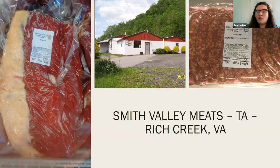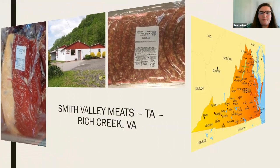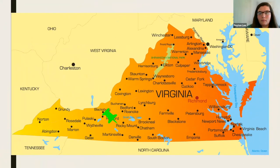They do dry age their beef most of the time if it's got enough fat on it. But yes, you can schedule to take your own animal there. Then you fill out a cut sheet, and they'll cut it to your specification.